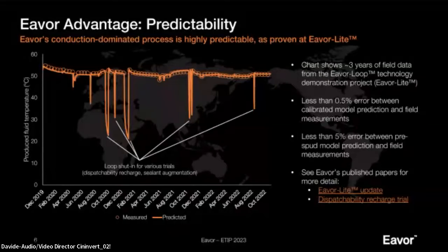We found that the pre-drilling model was accurate to our field data within 5% and our history match model within 0.5%. And you can see the graph on the left here is a tracking of our measured and predicted values over a couple of years of operation. On top of this, we've had a lot of third-party support to validate our thermodynamics. TNO, NREL, CFER are all examples of organizations that have done their own investigation into the methodology we're carrying out and found a lot of agreement with what we're doing as well.